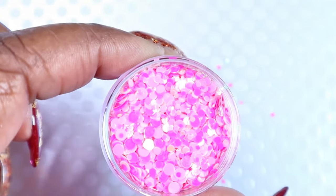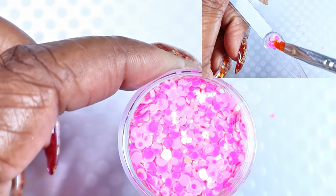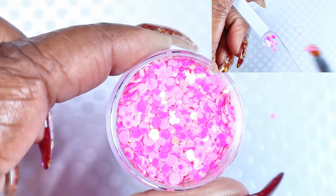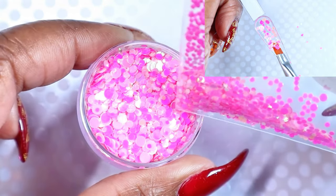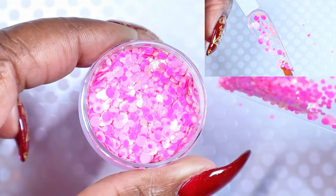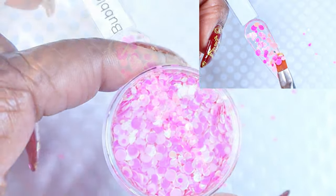As you can see, it's quite full. You do get a lot of glitters in these packets, so I really appreciate that. Some of them I can fill the entire jar, some of them I'll have a little bit left back. So for example, Bubble Bath, I do have some left back, not a whole lot, but a good set still, and it's not like I would run through this super quick anyway.